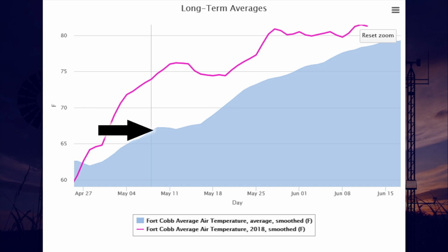The shaded blue area shows the 15-year average daily air temperatures. The red line, showing 2018 average air temperatures at Fort Cobb, was much higher than the long-term averages. Every day in June has been at least 3 degrees higher than the average. These higher temperatures are causing plants to use more water from the soil than they normally would.